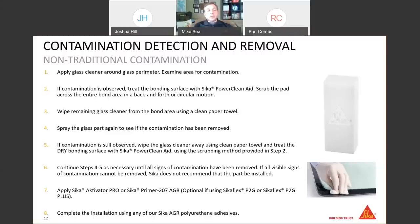So we're going to continue steps four and five, scrubbing and checking to make sure that the contamination has been removed, until we have it all gone. I've come across parts in the lab where it has taken more than one or two scrubs with the Power Clean Aid sponge to remove all the contamination, because they do sometimes come in so heavily contaminated. So it's not unheard of. It is definitely uncommon, but it's not unheard of for a piece of glass to require a couple of passes with a sponge in order to have everything removed. If after several attempts you just can't seem to get rid of the contamination, we would not recommend installing that part in that instance. It's so much more likely to come back as a leaker if we're trying to bond over contamination.